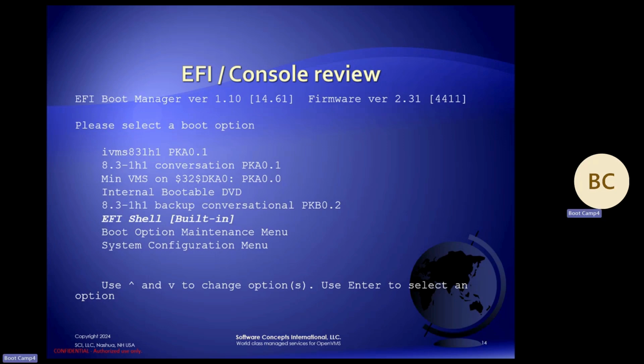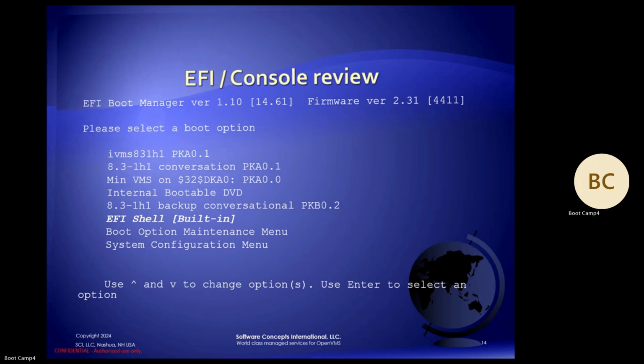So this is important to change these order. When you're first building up a system, we always put the shell first, put the maximum timeouts, 65535, so it won't go anywhere. If somebody does hit return accidentally, you'll just end up in the shell instead of moving something you didn't mean to boot. So best practice, until you're ready for that to go into production, leave it at the EFI shell first.